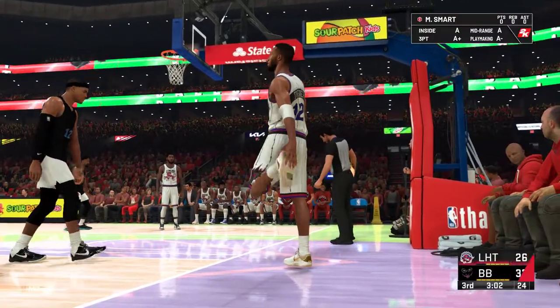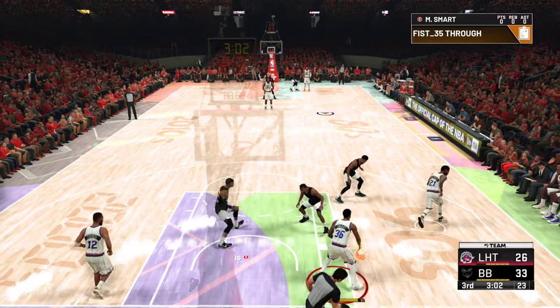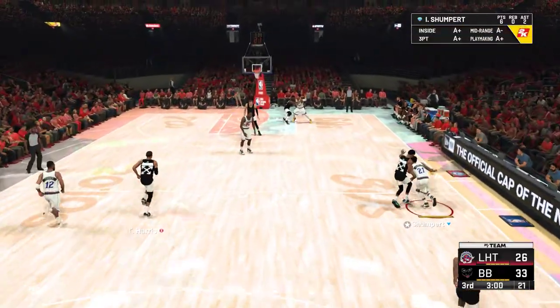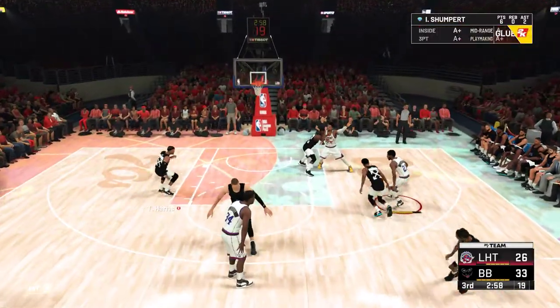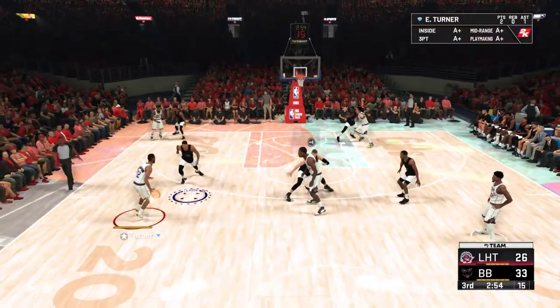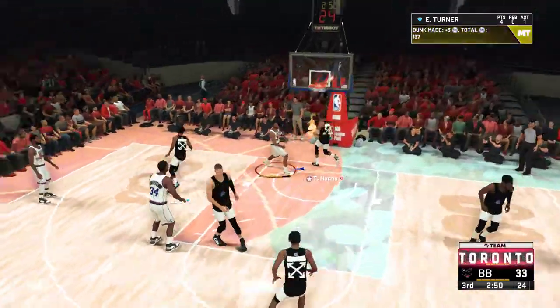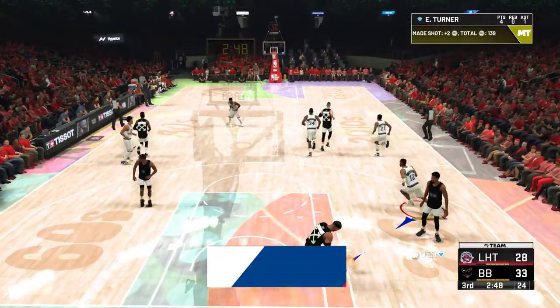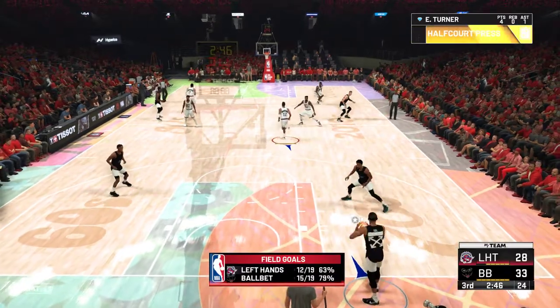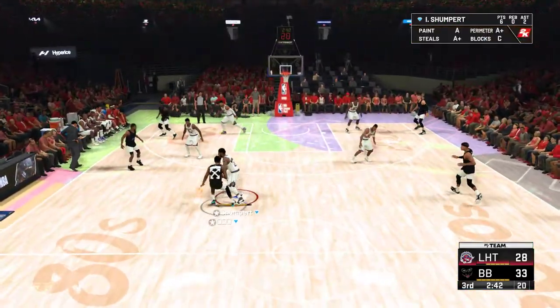Substitution for the away team. Eddie Curry. Jared Sullinger. Second half rolling along. About a minute played here. Iman Shumpert. Pass to Turner. On the take. And then Turner with the dunk. How about Turner finding the spot using the screen to get open to find the efficient finish?